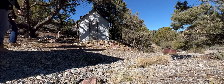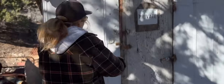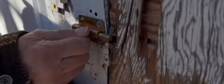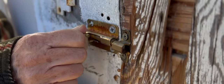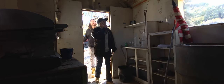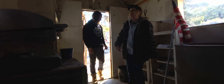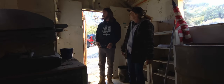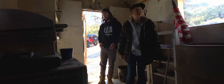So this was built in 1958. Really? By a prospector by the name of Frank. Yeah, so, wow. So Frank, a prospector, built this in 1958, and he lived here for 30 years. Can you believe it? Wow.